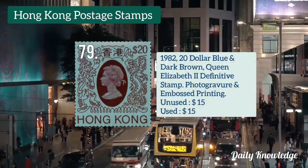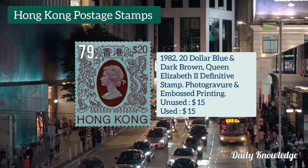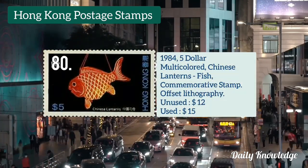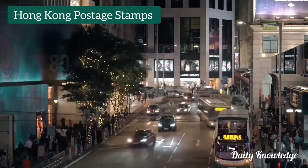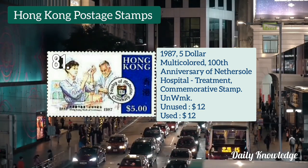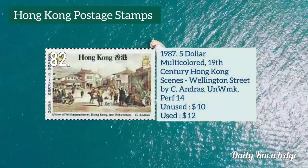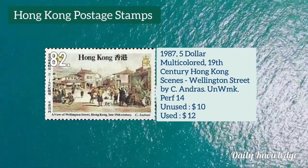Next is 1982, $20 blue and dark brown, Queen Elizabeth II definitive stamp, embossed and photogravure printing. Now this one is 1984, $5 multicolored, Chinese lanterns, fish commemorative stamp. 1987, $5, 100th anniversary of the Nethersole Hospital. 1987, $5 multicolored, 19th century Hong Kong scenes, Wellington Street.